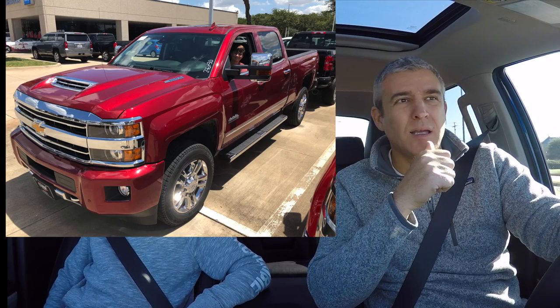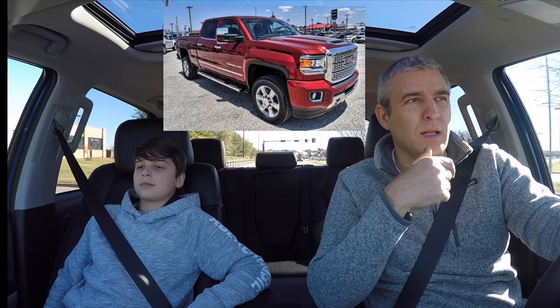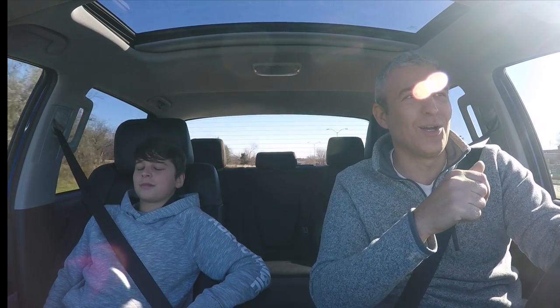We went out to Chevy first, and we had it down for a 2018 Duramax High Country. Then we quickly changed our mind to the GMC Denali Duramax as well. The truck was $73,000, $74,000. It's insane, crazy money. I can't even believe trucks cost this much. But so we go in and I said, hey, anything under $67,000, tax title license out the door, I'll buy it.